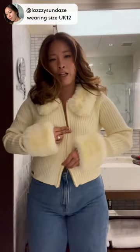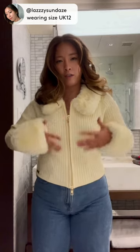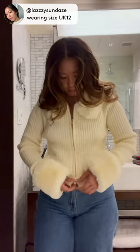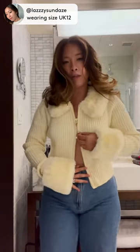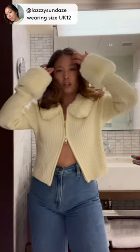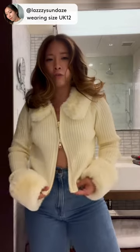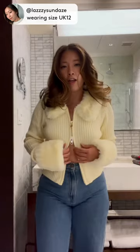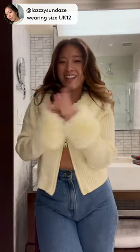And one thing I really like about this is that you can either zip it up like this, let it all loose, or you can put the top up, put the bottom up like this, and it just kind of shows a little bit of your skin underneath. I feel like a lot of cardigans don't really have the ability to do that, and I thought this is a really cool concept and so cute. Love it.